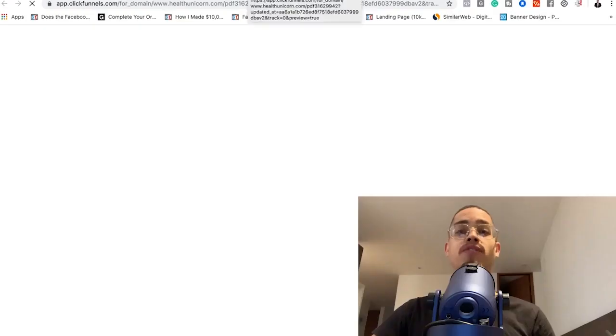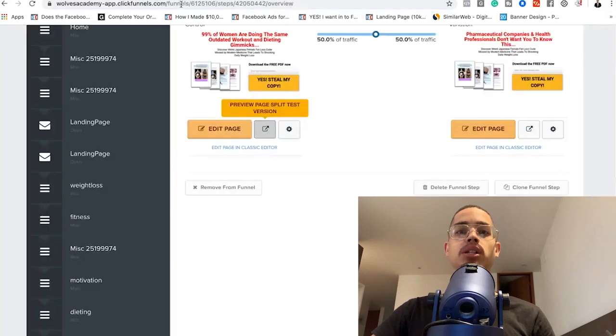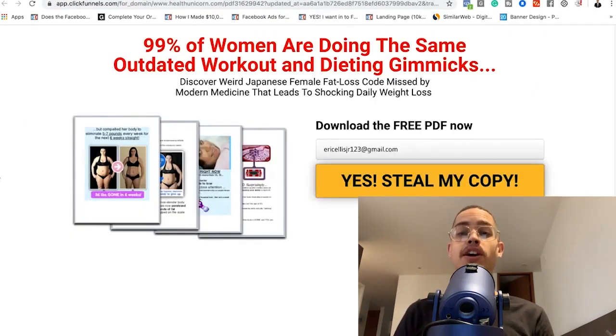But for example, I actually built out this three-step funnel. And just to explain what it looks like, guys, I'm giving away a free PDF. So 99% of women are doing the same outdated workouts and diet gimmicks. Discover this weird Japanese female fat loss code missed by modern medicine that leads to shocking daily weight loss. So download the free PDF.